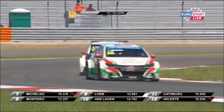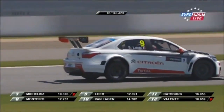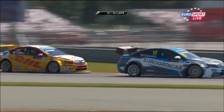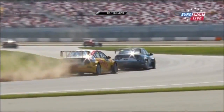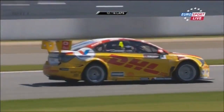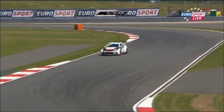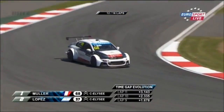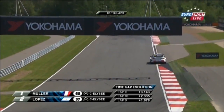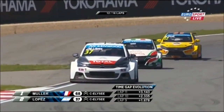Lap 12 of 16, and Sebastian Loeb still trying to find a way past. You can see the car trying to oversteer there as he turns in, and again here. Gets the front into the corner and the rear, he's just trying to slide around. It's been very frustrating for Coronel because he can see de Moustier is struggling, but he just can't get alongside him. It's a good learning process for de Moustier, because having someone like an old master like Coronel behind you, if you can hold him behind you, then that's certainly something you learn which you'll be able to use in the future.